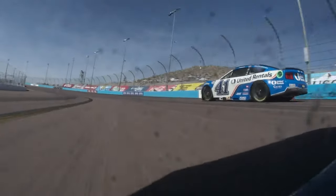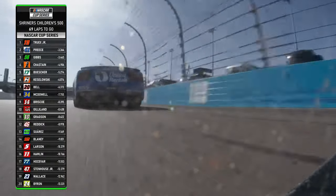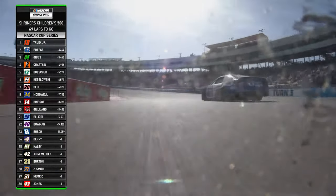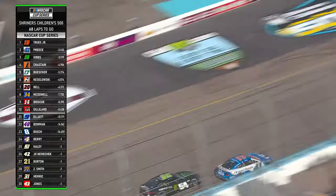Quite a battle shaping up with 69 to go. You're watching Ryan Preece to the outside of Ty Gibbs. This is the race for second place, 3 seconds behind leader Martin Truex Jr. Gibbs got alongside, couldn't complete the pass on that Ford. Yeah, Martin Truex Jr. has just checked out. And these two guys have been going at it for second place.